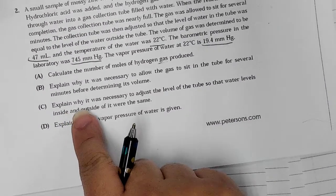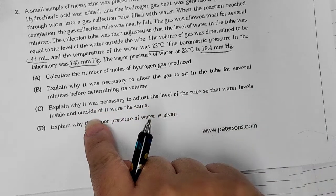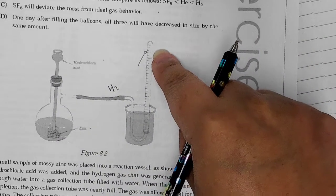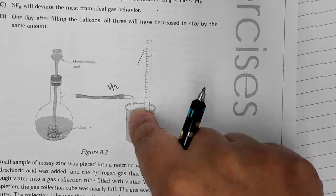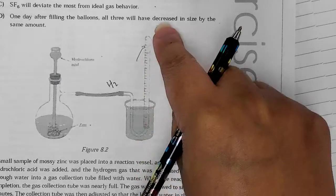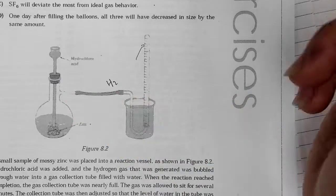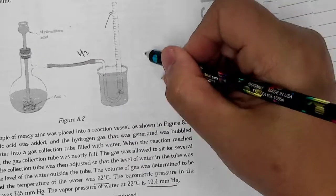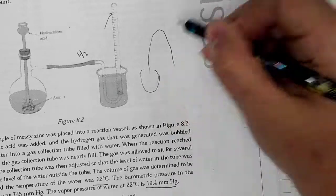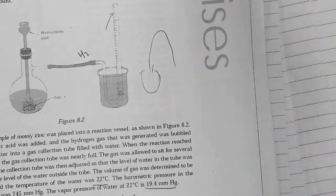C. Explain why it was necessary to adjust the level of the tube so that the water level inside and outside were the same. Okay. The reason we're adjusting the water level, notice that if the water level inside and outside is the same, that means the air pushing from the outside is the same as the inside gas pushing back the water out. Basically, I want you to think about the manometer question that you guys had the other day.